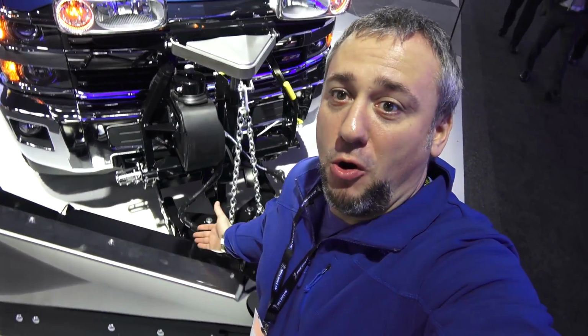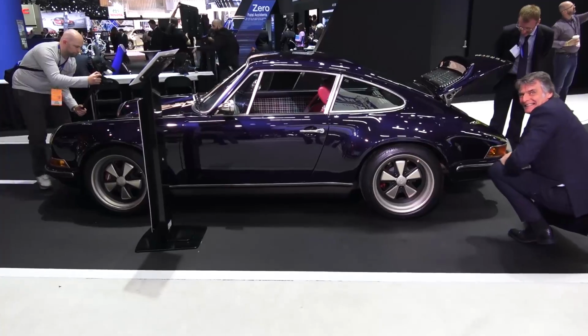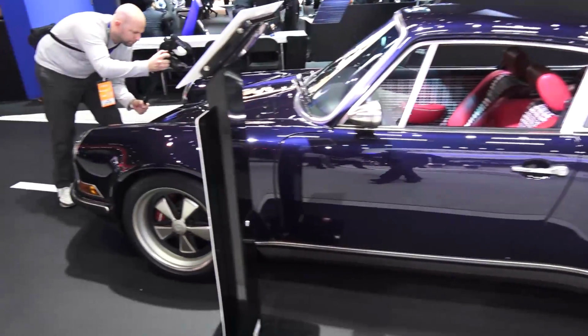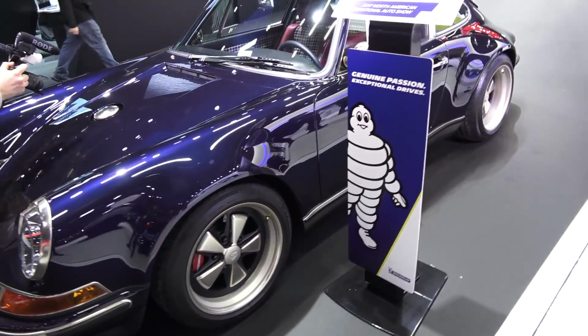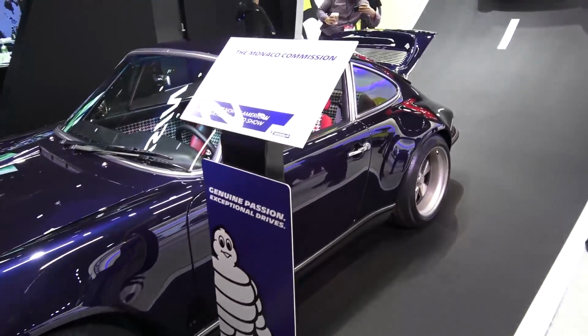All right, if I could offer up any non-vital body organs for any vehicles here at this auto show, it would definitely be these, the Singer Porsches. You guys know what these are. These are absolutely amazing.